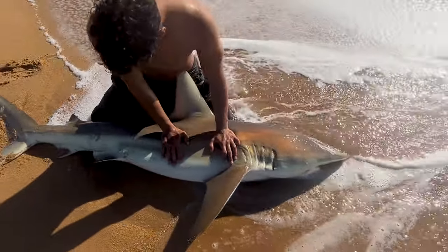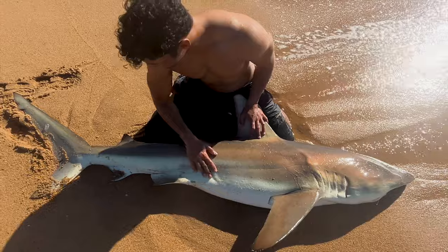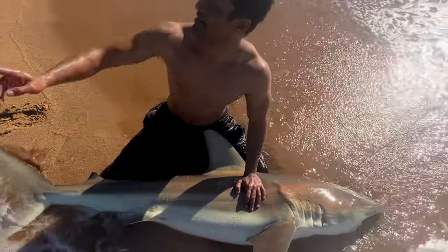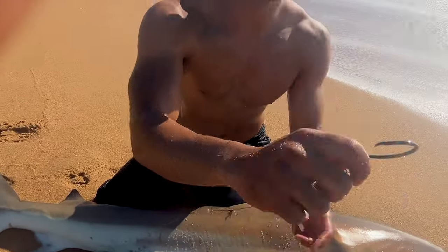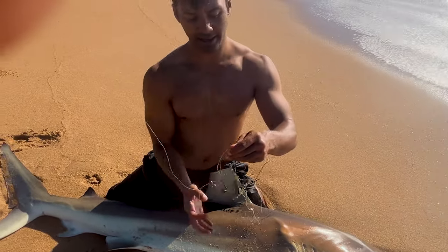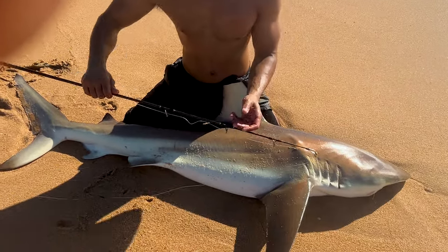I'm guessing probably about 80 kilos, 80, 90 kilos. We're gonna get a quick measurement and try to get her back. Unfortunately, we did forget the tape measure. Let's just get the rod tip quickly right now. Trace: a Platino Eagle Claw, 250 pound steel, to a heavy duty 100 ton slide, with an 8 ounce grapple. Let's get a quick measurement here.